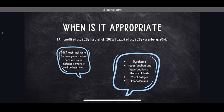So when is it appropriate to run SOVTs? It's going to depend on the voice disorder and the needs of every individual. Patients or clients who are displaying symptoms such as dysphonia, hyperfunction and hypofunction of the vocal folds, vocal fatigue, and vocal trauma, these are some instances where it could be beneficial to run some SOVTs.